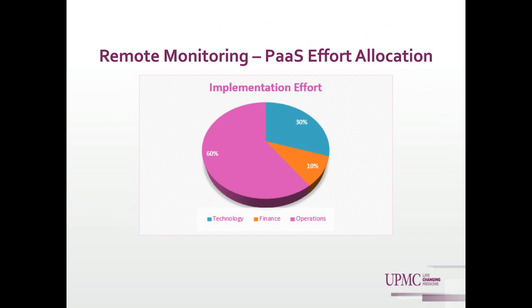And again, our medical director, Dr. Andrew Watson, really emphasizes the fact that in terms of the implementation effort, technology is important, certainly. Finance is also important, but the vast majority of the effort is in operations. It's in the clinical, the non-clinical, building the care pathways, et cetera, that cannot be underestimated. That effort cannot be underestimated.